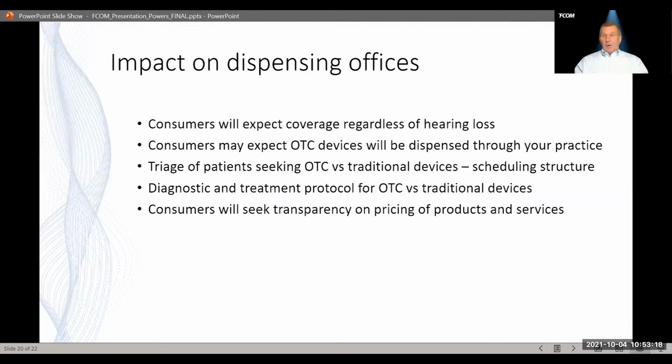What is the impact of all of these, if you will, on dispensing offices? I think consumers will expect coverage regardless of hearing loss. They may hear the Medicare expansion happens, they'll hear about OTC, the advertising is going to start, and they may decide that they'd like a professional opinion on what's going to happen and think that they have coverage. So we'll need to have materials or dialogue ready to explain what their hearing loss is if they have a hearing test, or that they should certainly get a hearing test first to decide where their hearing loss lies, to make sure we explain how that works.